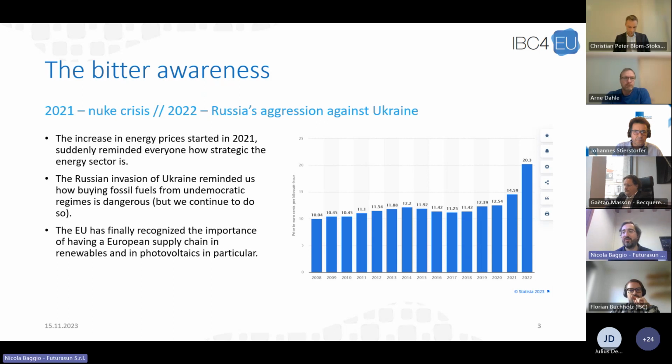energy is a strategic sector, due to the increased electricity price, also already presented in the previous slides. But in Europe in general, starting from 2021, due to the nuclear crisis during the summer in France, and then with the Russian invasion of Ukraine, we got this massive increase of electricity cost. We have to remember that in any case, we are still purchasing a lot of fossil fuels from non-democratic regimes around the world. Maybe nowadays they are a little bit more friendly than Russia, but okay, Russia was a friend a few years ago.